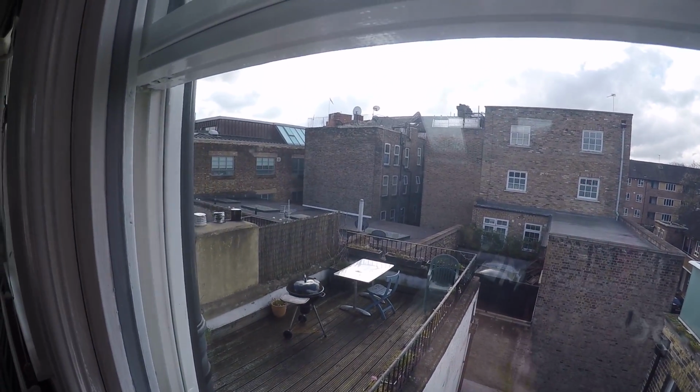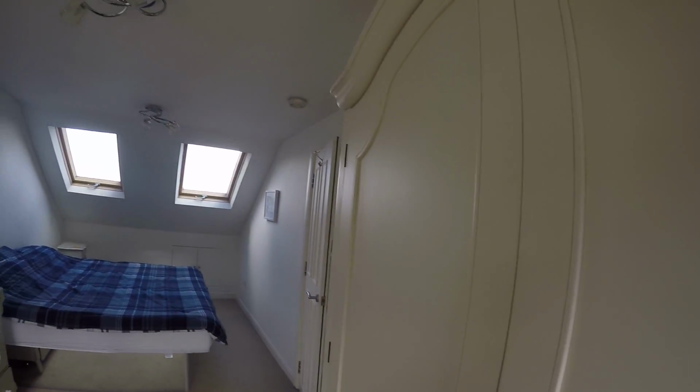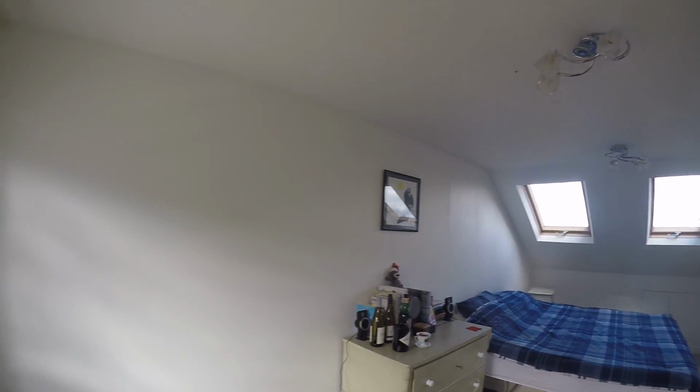Window is facing the terrace. Again, it's a really quiet neighborhood. So, and here's another view on the room.